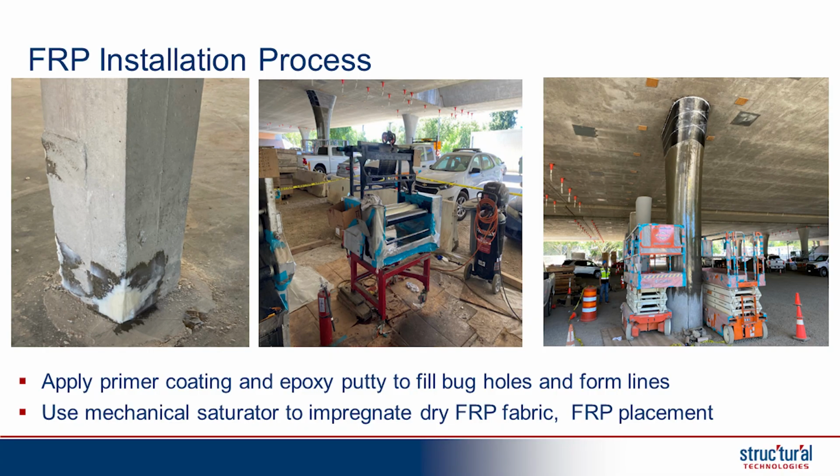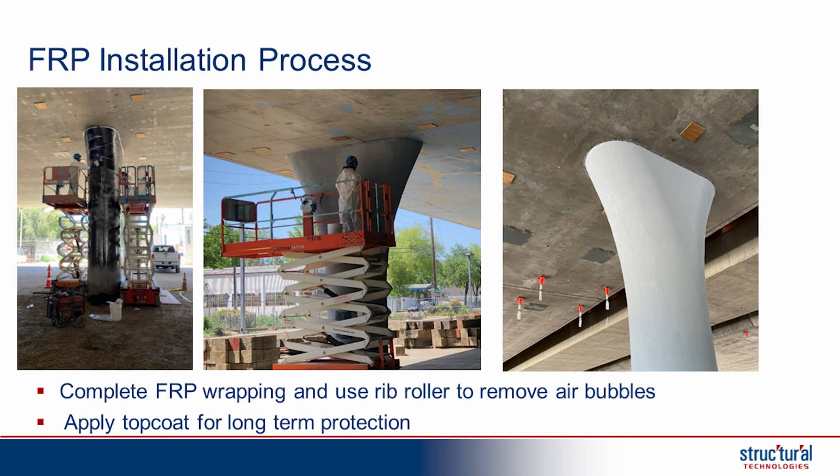We impregnate. The saturator has a take-up roll. It's brought out to the condition the material is installed. Once the material is installed, they use a rib roller. It's a metal roller with spikes on it to properly set the material in place, remove any air bubbles that might be there, and then the photo on the right is an example of the top coat that the owner selected for the condition.